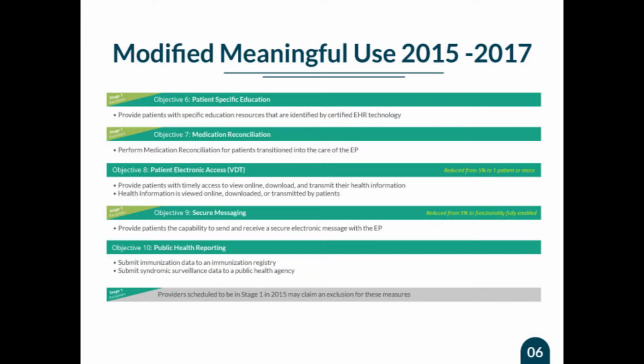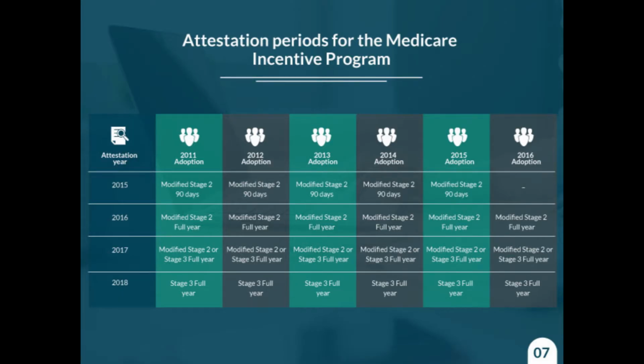All right, so let's move on. A little bit about the attestation periods. Pretty much everyone has to do 90 days this year, and everyone will be doing a full year of reporting in 2016. In 2017, you would have a choice to do either stage 3 or the same modified stage 2 that we're discussing today. However, by 2018, everyone would have shifted to stage 3 reporting. So not much to discuss on this particular slide.